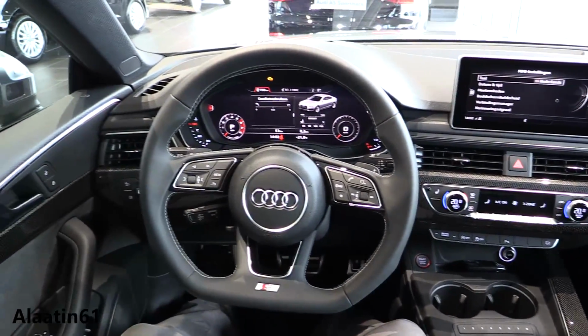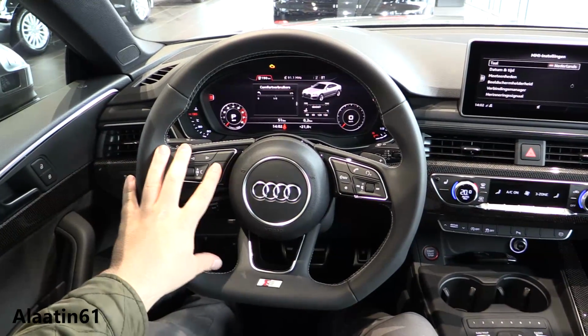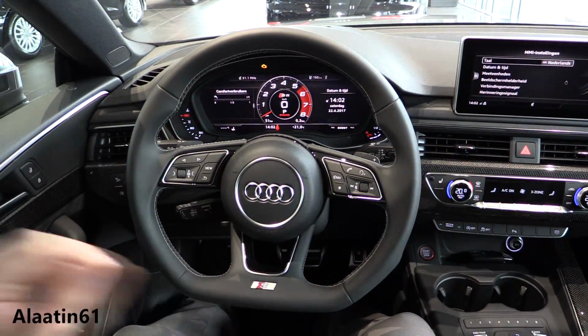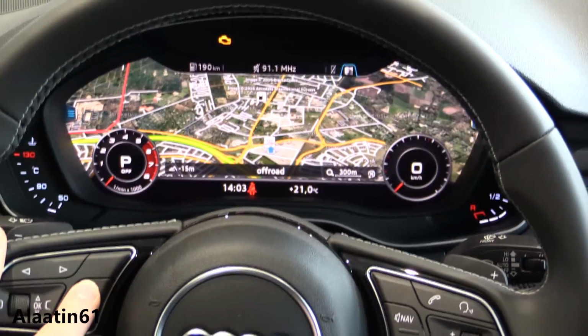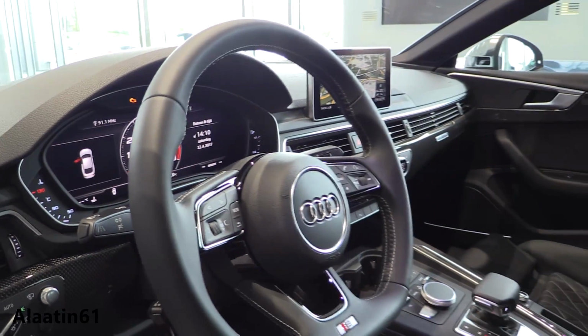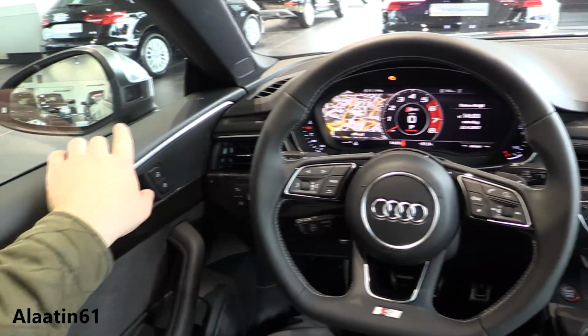We are now in the interior of this beast. Lovely Audi virtual cockpit with different views. This gauge is special to the Audi S5. Navigation uses Google Earth. Lovely done, just like the Audi R8.